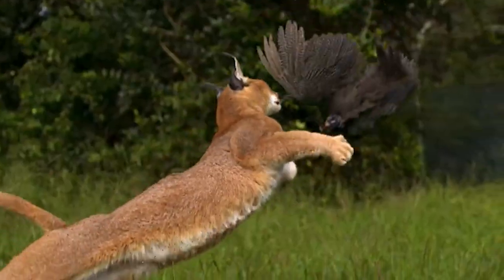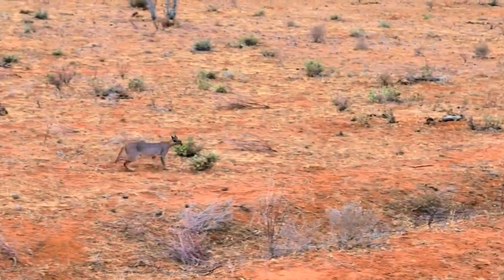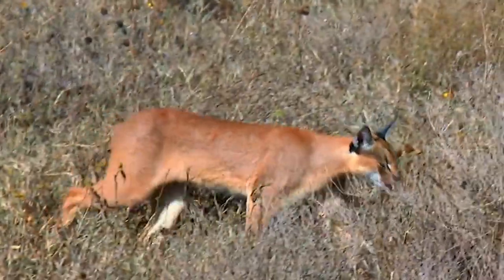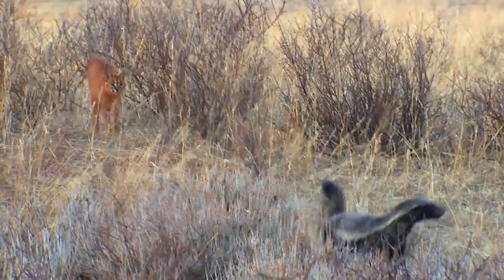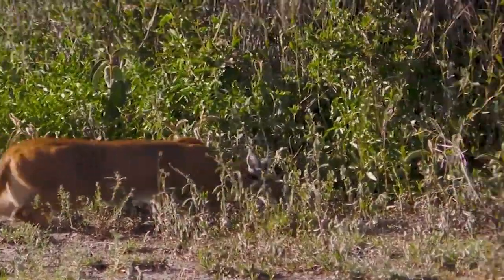The Caracal, a graceful and fierce wild cat. The Caracal, also known as the desert lynx or Persian lynx, is a medium-sized wild cat species found primarily in Africa, the Middle East, and parts of South Asia. This strikingly beautiful feline is known for its distinctive appearance, remarkable agility, and remarkable hunting skills.